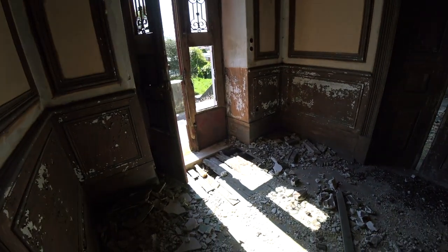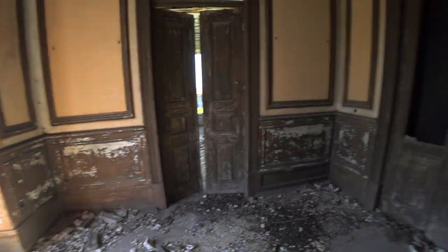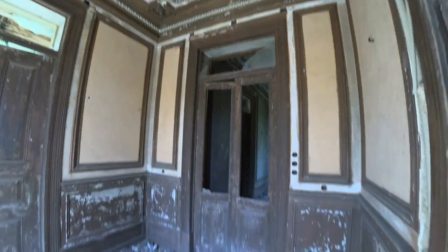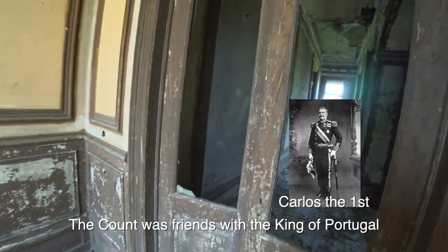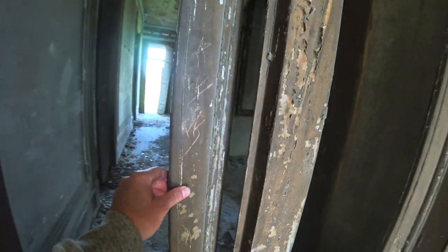So I just hopped the gate and walked right in the front door. Seemed a little too easy. Makes me think I'm gonna get caught here in a second.